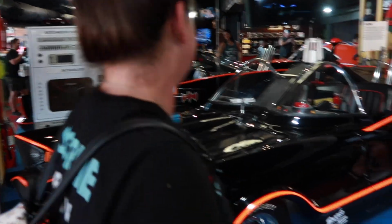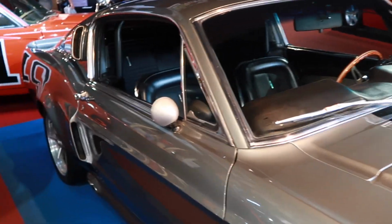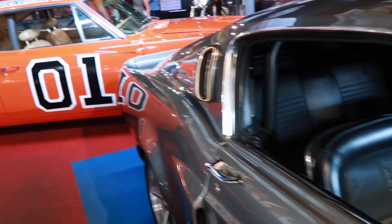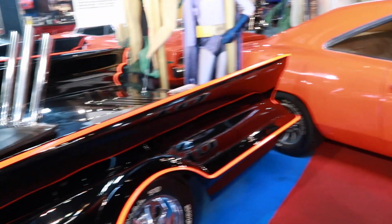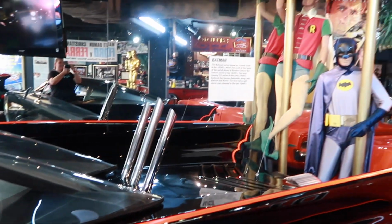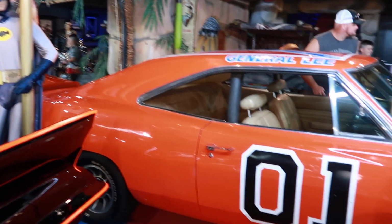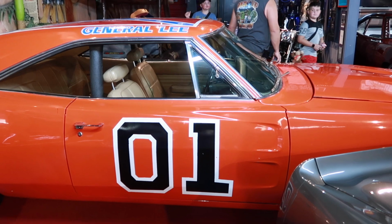What the hell is this? It's the original Batmobile. That's what it is? Yes. The OG? Yes, with Adam West. Batman and Robin. I know this one. That's from Dukes of Hazzard, right?